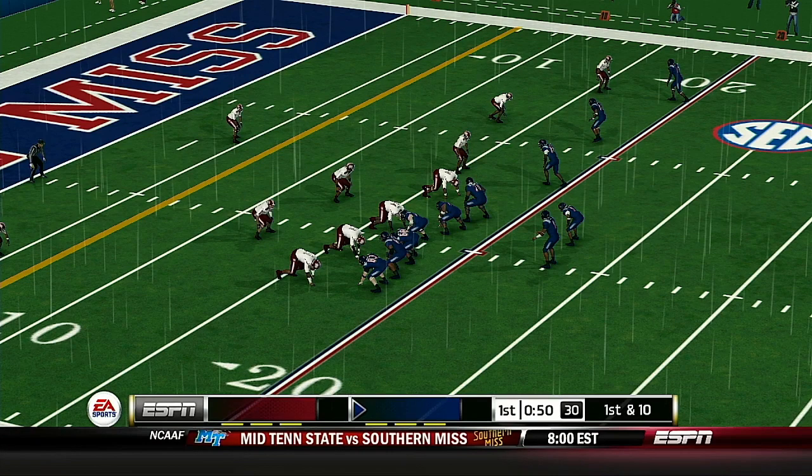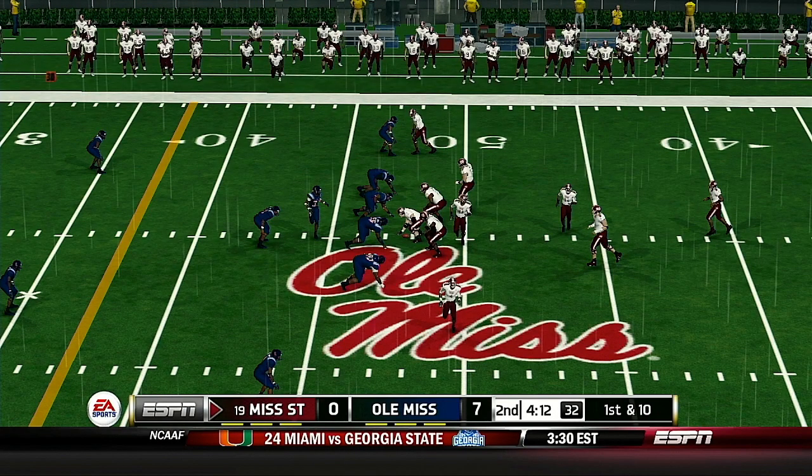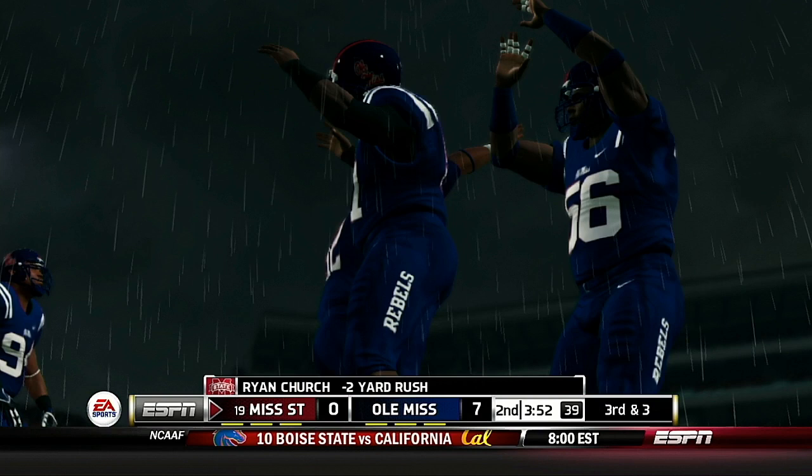From their own 31-yard line, third down. Quick throw out to the receiver. Quick strike to the receiver. He's taken down at the 38. That's a gain of 10 yards. That brings him second and one. Tackle made around the 41-yard line. They're going to need about 3 yards to pick up the first down.